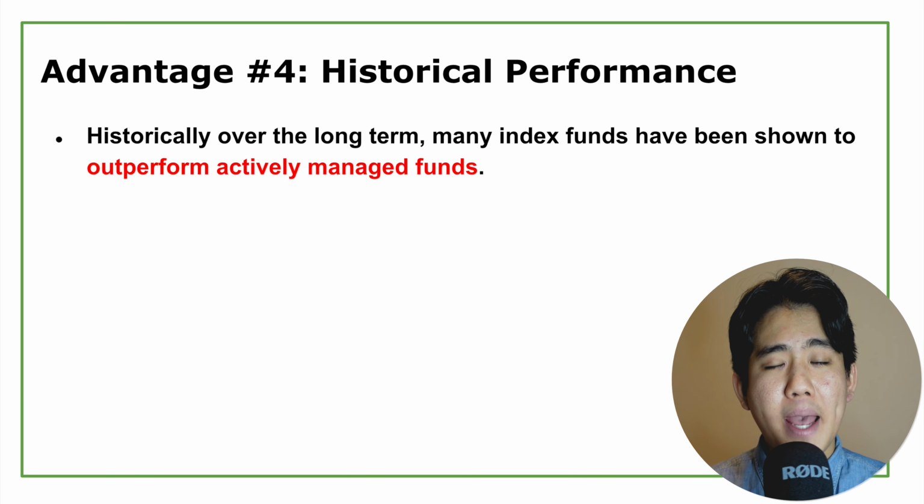Now let's go over some criteria to look for when choosing index funds. The first criteria that you need to look for is expense ratios. An expense ratio basically is how much money is being taken out of your investments every year. It's basically an annual fee that you pay for owning the index fund. You want to make sure that you keep these expense ratios as low as possible, and a good rule of thumb is to keep expense ratios under 0.2%, as a small difference in expense ratios will add up to hundreds and thousands of dollars in the long term.